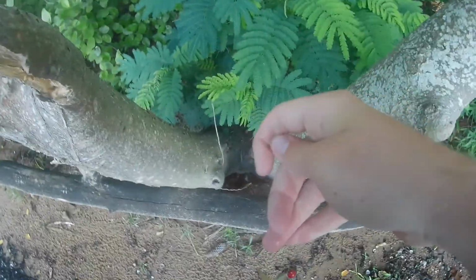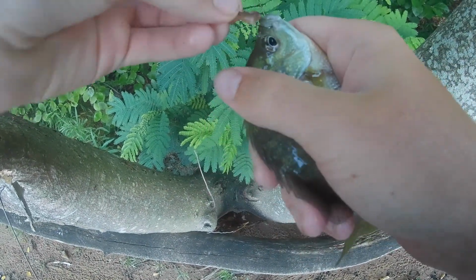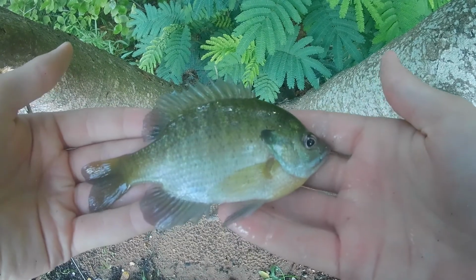Another one. Oh, this one's little. Smallest one of the day right here. Yeah, he's not big at all. Still counts. No, I cannot lift him. All right. Kind of little. Still counts though.